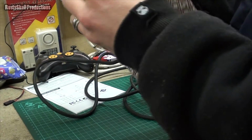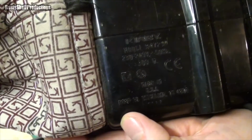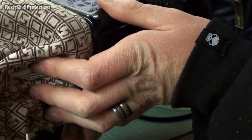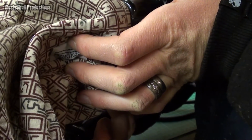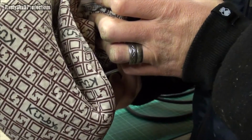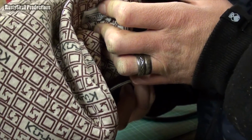But here we go. Let's have a look at it. What have we got here? We've got some interesting information, if you can make that out. It says Kirby model 947290, it looks like. 230 to 240 volts. 300 watts. That's interesting. We've got 300 watts. Made in USA. Kirby, Cleveland, Ohio.